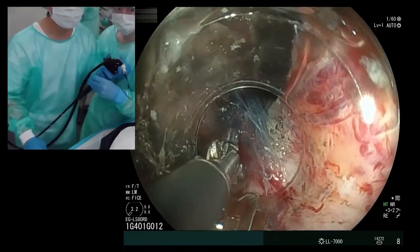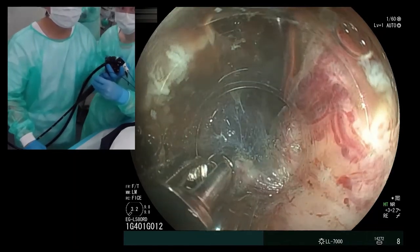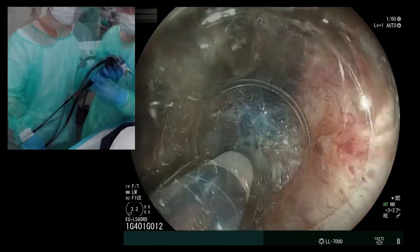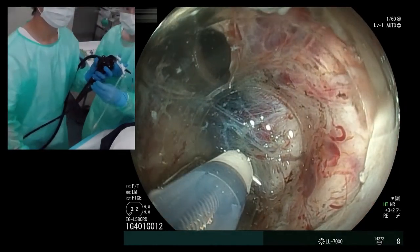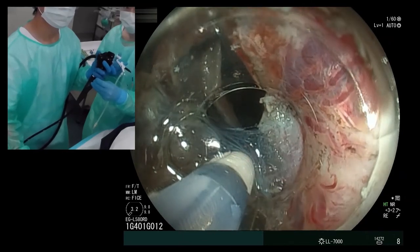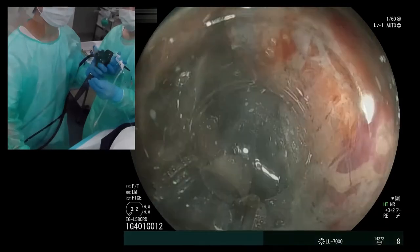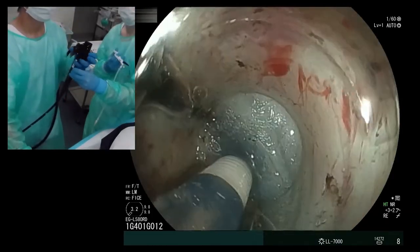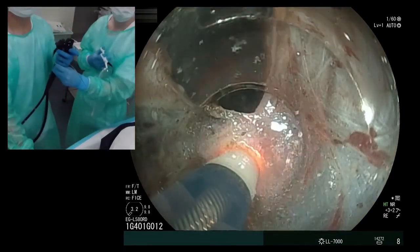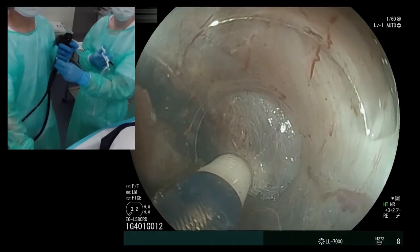Some big vessels require coagulation with hemostat forceps. We could safely cut this area without immediate bleeding. We made the two pockets. Then all we have to do is to dissect the main submucosa and mucosa.